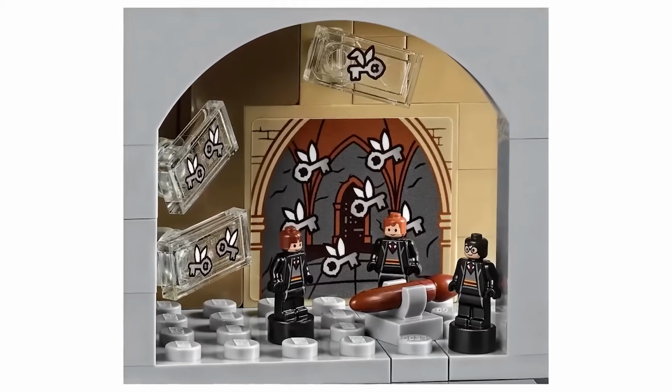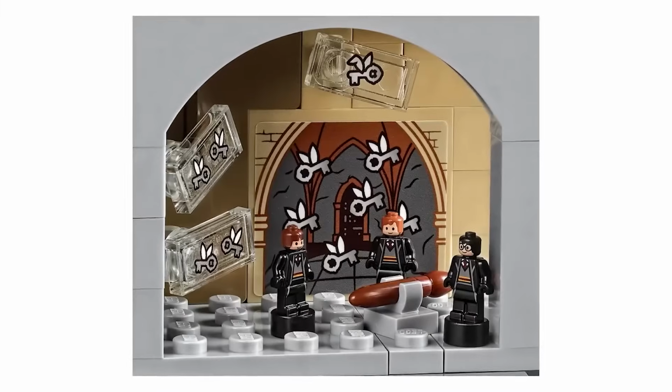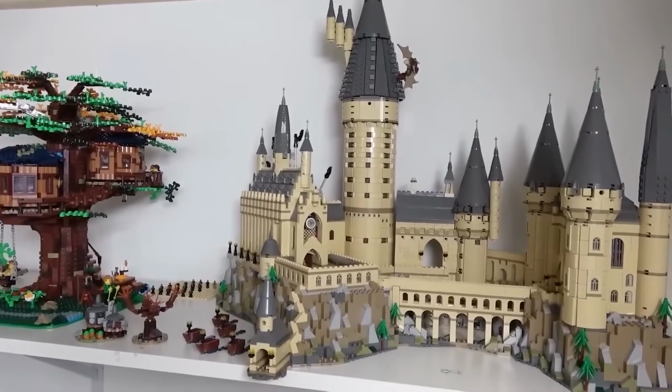This room was actually incorporated into the Hogwarts set, and because of how small nano figures are, LEGO was able to put the 3 characters there, just like how they were in the movie. There are tons of insane details like this all throughout the Hogwarts set that would be a lot harder to pull off if it weren't for nano figures. So this was definitely a smart move from LEGO.